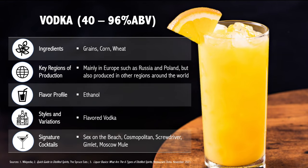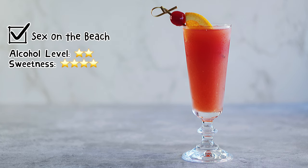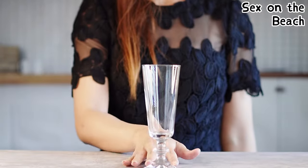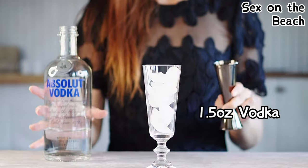Vodka is an important base liquor for many cocktails. In this video, let's take a look at the classy Cosmopolitan and the summer drink Sex on the Beach. Sex on the Beach is a classic cocktail made of vodka, peach schnapps, orange juice, and cranberry juice. It is usually served in a hurricane glass and is perfect for sipping next to the pool in the summer breeze. In a hurricane glass or a glass you prefer, fill the glass with ice.